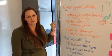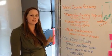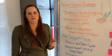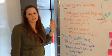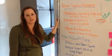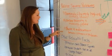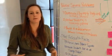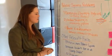And I think a big reason for this leads to my second problem, which is that online shopping is increasingly popular. Just in our tech age, that's the new and most efficient thing to do with the amount of time that people have. And three, there's a disconnect between customers and the producers and suppliers of the products.